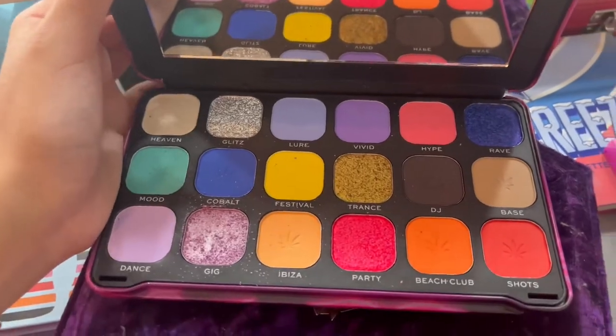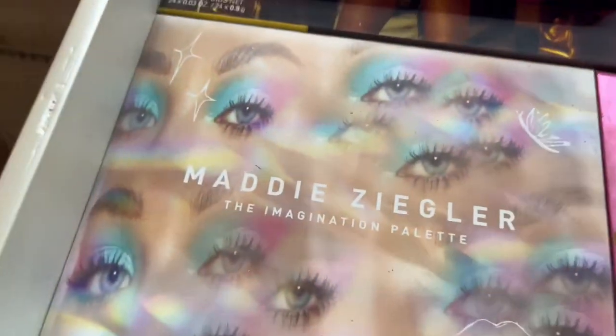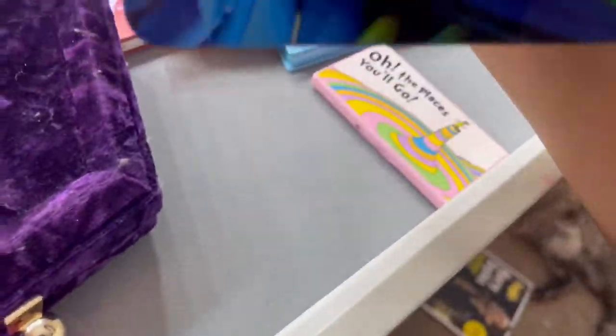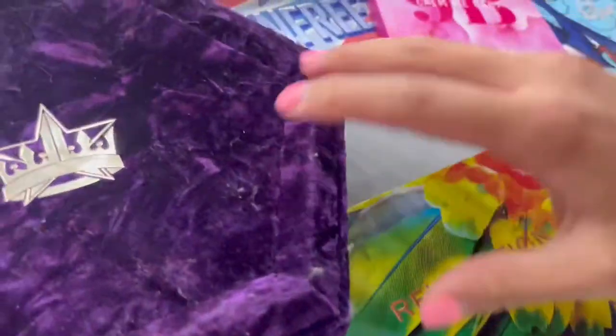I haven't really used it that much, to be honest. I've only used this glitter and this color, but I'm definitely gonna have to try it and use that more often. I have the Maddie Ziegler palette, the Jawbreaker palette, and another one of these Makeup Revolution ones. This one is called Birds of Paradise. I've actually used this one a lot because they have really cute, fun colors.